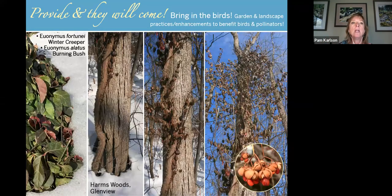Another example, euonymus, which includes winter creeper, a popular ground cover, and burning bush, that red flaming one in the fall. Both are bad. They produce a berry that the birds eat. They're non-native. The birds defecate in the forest preserves. It creates a vine that climbs up the trees. It strangles the tree and it kills the tree. And the whole cycle just goes over and over again. So you want to get those out of your gardens.